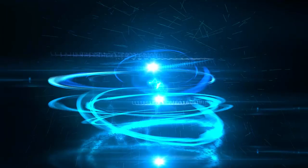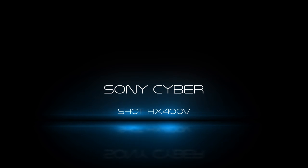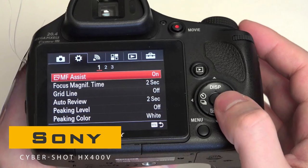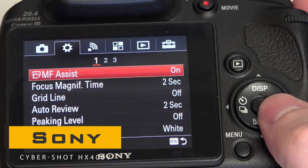Number 1. The best bridge camera, Sony Cybershot HX405. A great all-rounder that's just starting to be outclassed by newer rivals. Pros: high-quality build, Wi-Fi, tilting screen. Cons: can't shoot in RAW, low-resolution EVF.